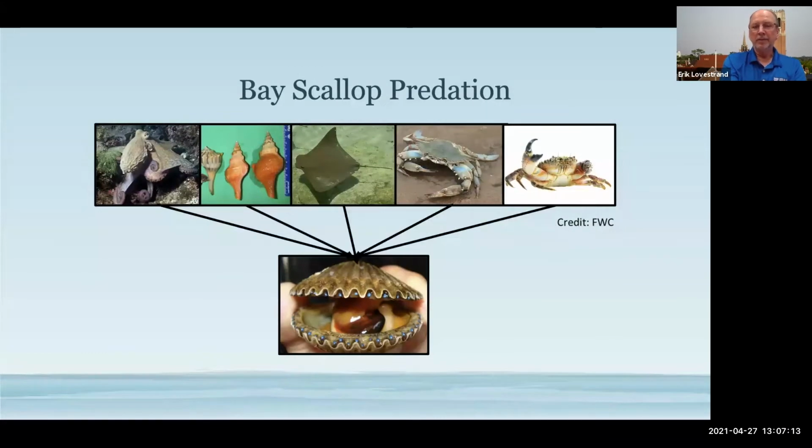So we know that bay scallops need really good water quality in order for populations to thrive. But besides that, they still face some pretty tough obstacles to survive in the wild. Besides humans, there are a host of other predators that prey on scallops. Some of the usual suspects include octopi, conchs and other predatory marine snails, cow-nosed rays, and two other species that humans also like to eat, the blue crabs and the stone crabs that live in the environment. Scott's now going to talk us through some of the project details and how the volunteers served as true citizen scientists for this effort.